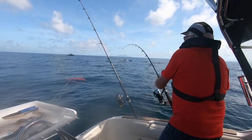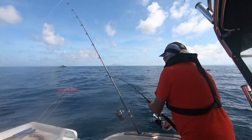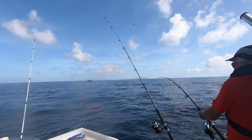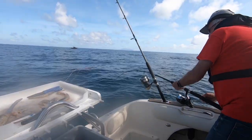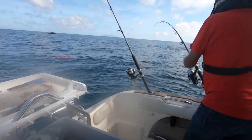Mark's got a good fish here. It's giving him a bit of boogie. Oh, the dolphins are coming back. They're racing past the back of the boat there. Whoa, look at... Oh, Mark's line's going. He might have something. Might have a kingfish, maybe.